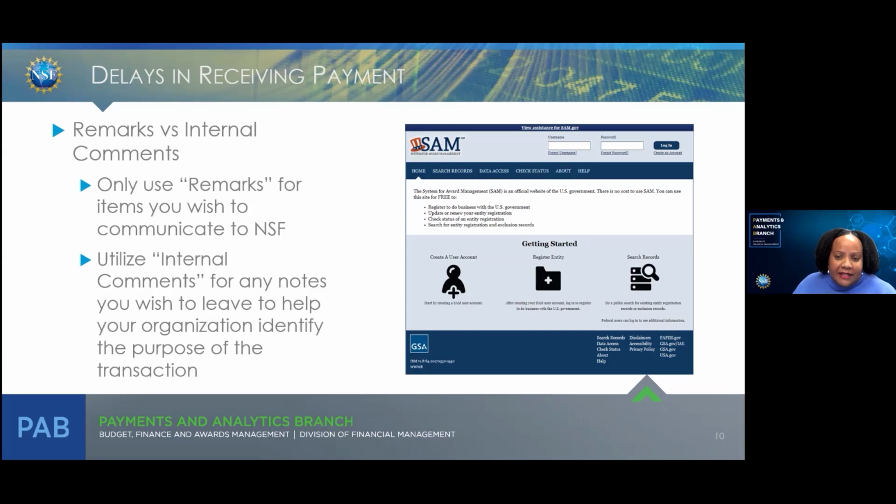You can avoid this additional NSF review by not making unnecessary entries in the remarks field of your transaction. The remarks field should only be used for communicating information directly to NSF staff. If you do wish to leave notes to help your organization identify the purpose of this transaction, please utilize the internal comments field instead. This field will not cause a delay in processing.